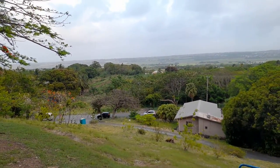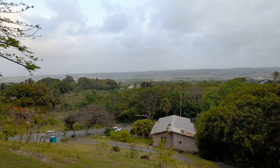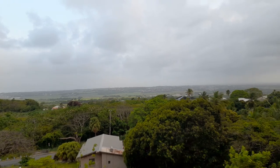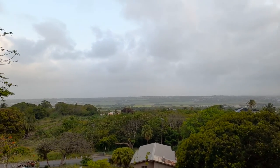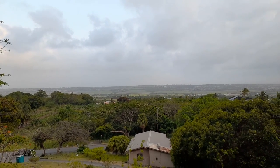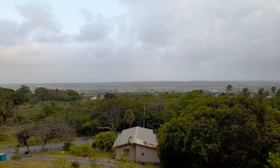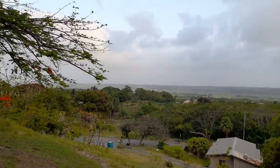Walking back down to Gun Hill Main Road, you can see the St. George Valley with Butley Factory and Constant and St. George Secondary School, and you can see all into the south of the island with Black Mullen Gallup School and the St. David's area and Fair Pilgrim area, and all up to the airport in Christchurch.